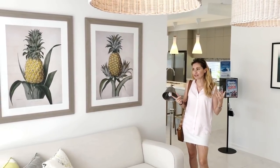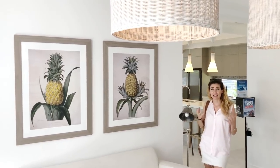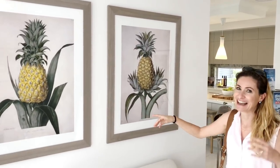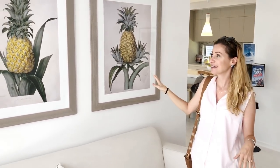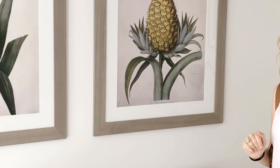If you have a corner in your home and you don't really know what to do with the bare wall, just get some really amazing artwork, either two or three large pieces. These ones here are my favorite. My husband knows I love pineapples and they're great neutral colors, so it goes with basically everything, and it's got that sort of laid-back coastal tropical vibe to it.